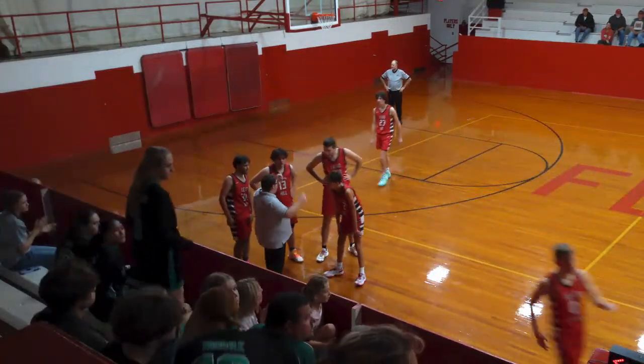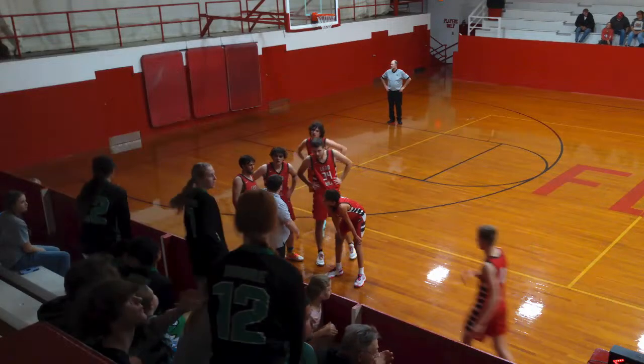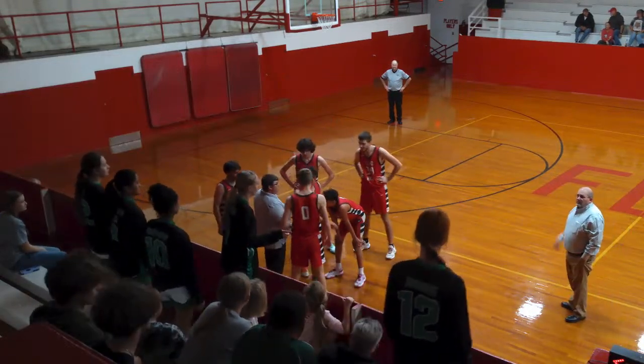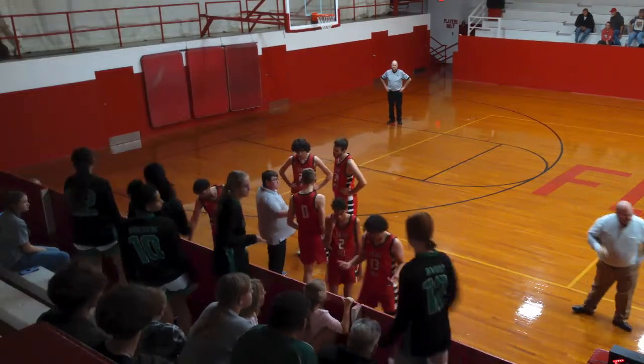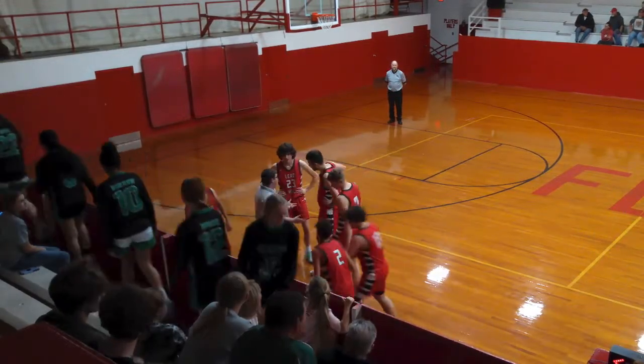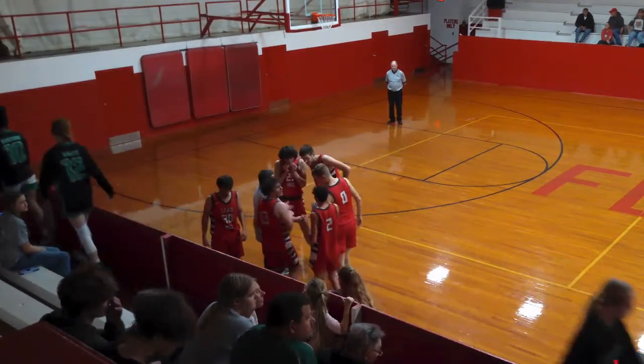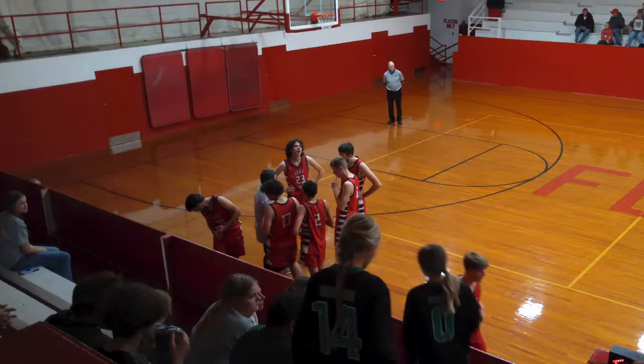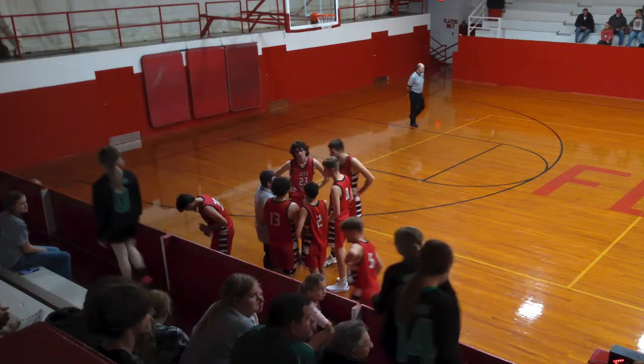41-33, Yellville-Summit leads here at the Arvest Tournament in Flippin. Got one period to play, and the Panthers are not showing any signs to quit, and neither are the Lead Hill Tigers. They both came here today to play and win this ball game and advance to the championship and the consolation round on Saturday.